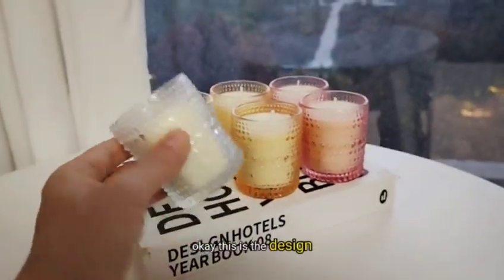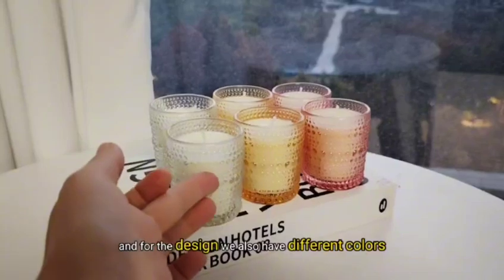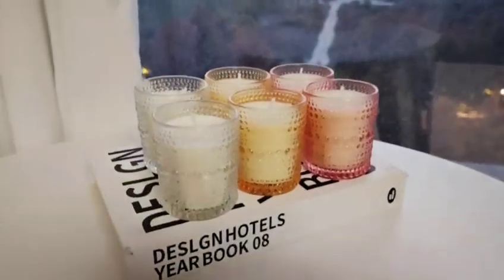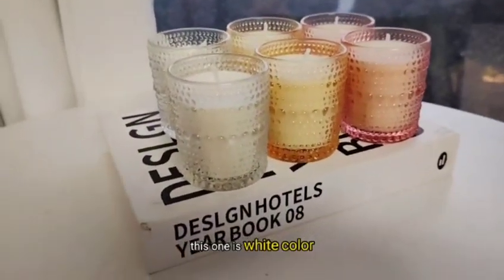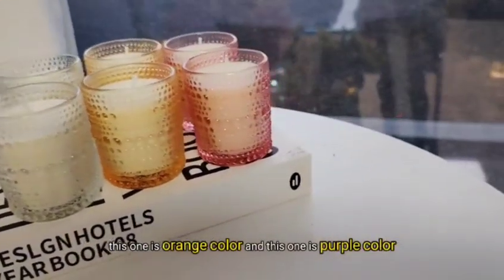Okay? This is the design. And for the design, we also have different colors. This one is a white color. This one is orange color. And this one is purple color.